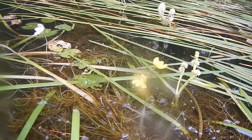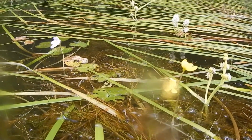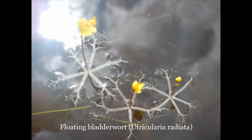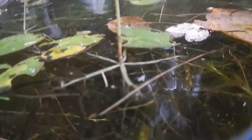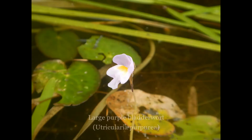I was lucky enough to find two different types of bladderworts, and based on their flowers, I am fairly confident in my identifications. The first I found was floating bladderwort, with its delicate yellow flower on a stalk that extends from a whorl of specialized leaves that form a float, as you can see here. Their bladders are also transparent with a pale green tint, found along the edges of their divided leaves.